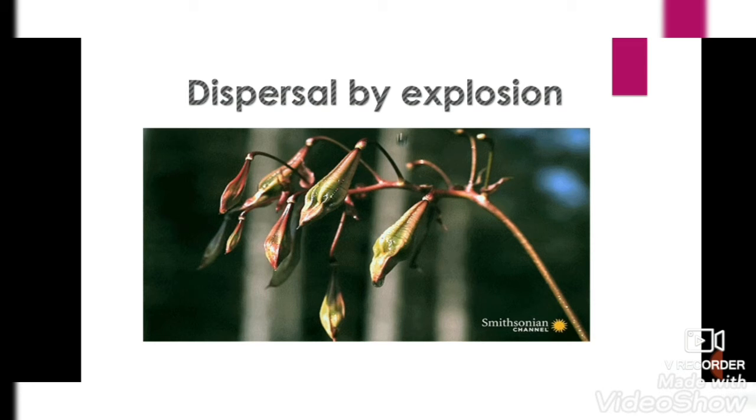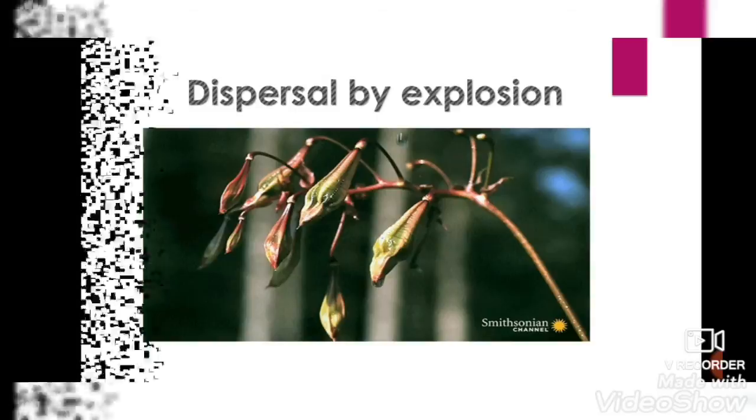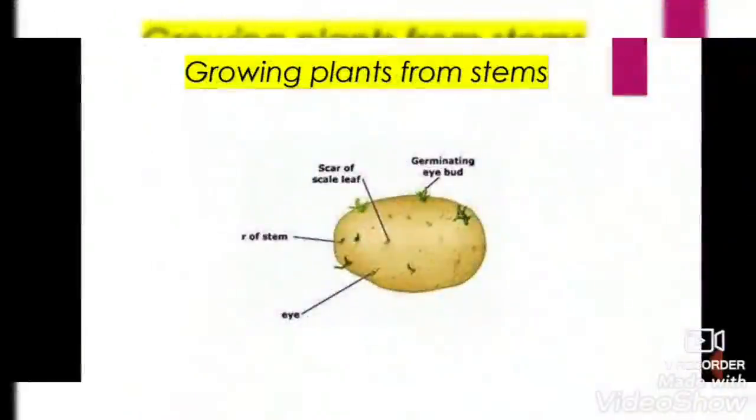Growing plants from roots. Food is stored in the roots of carrot, radish, turnip, beetroot and dahlia. New plants can grow from these roots. Growing plants from stems. We eat stems of certain plants such as potato and ginger. New plants can grow from these stems.